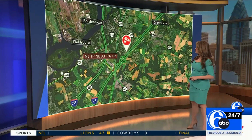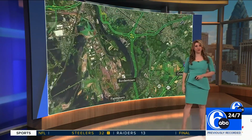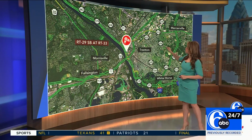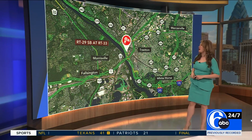If you're out on the New Jersey Turnpike, watch near the PA Turnpike for a crash on the northbound side. Right now, traffic is getting by just fine. And on Route 29 in Trenton, we've been watching this all morning. 2 lanes still blocked because of a crash on 29 South right around Route 33.